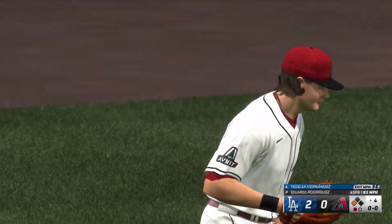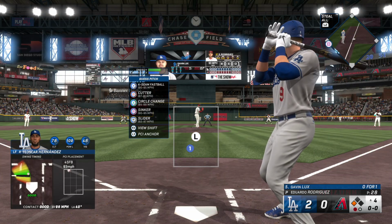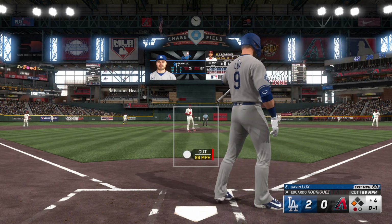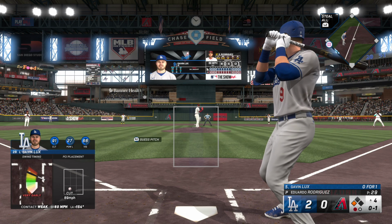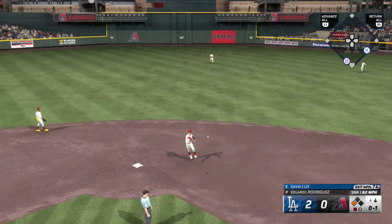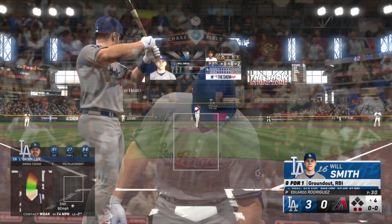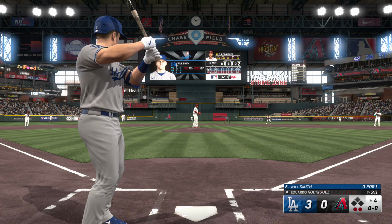The batter, the second baseman, Gavin Lux steps to the plate for the Dodgers. 0 for 1 so far. And a foul ball. Ground ball up the middle. Newman whips it to first on the run. There for the out. Runner scores from third. The batter now will be Will Smith. Grounded out his first time.